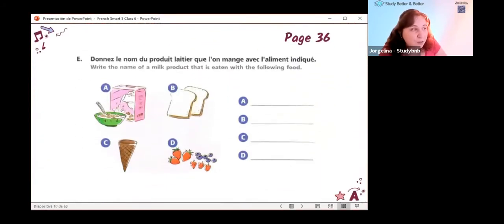And here we have donner les noms de produits laitiers que l'on mange avec l'aliment indiqué. Write the name of a milk product that is eaten with the following food. So here we have different foods. Like here we have the ice cream cone. We have the cone only. So sad. Imagine just eating the cone, not eating the ice cream, right? So here you have all these elements, all these products. And there are some that we can have with milk products too. So I will let you have a few minutes so you can complete it in case you haven't.